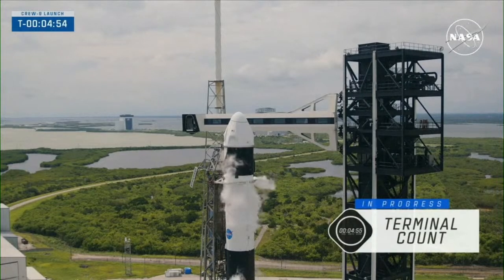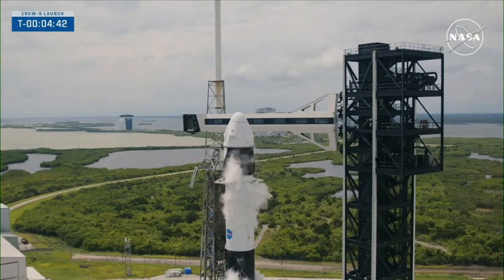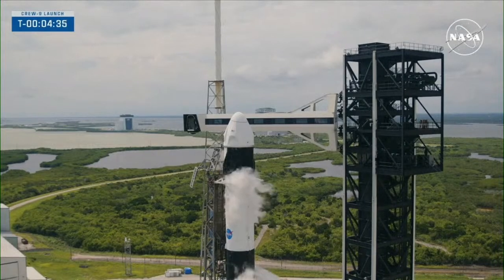Falcon 9 tanks are pressurizing for strongback retract. Dragon in configure for terminal count. Now under 5 minutes to launch, we are in terminal count, meaning the Dragon onboard computers take control of the spacecraft. Again, we are still watching first stage as its liquid oxygen loading continues. That'll be complete around 3 minutes, followed by completion of second stage liquid oxygen loading about 1 minute later.